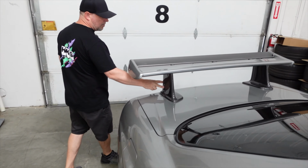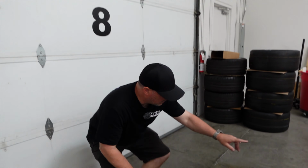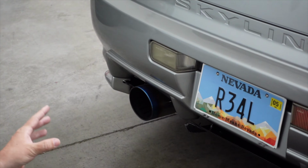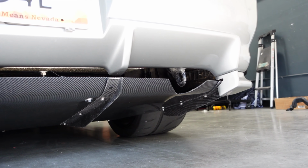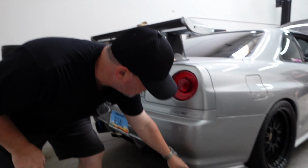He did the carbon extension wing risers, which is a must for any GTR R34 owner for visibility out the rearview mirror. And we added the HKS Super Turbo muffler. I'm gonna give you guys an exhaust compare video later. And then we added a carbon rear diffuser underneath to kind of just pull everything together. He has the Nismo style rear spats as well as the side skirts.